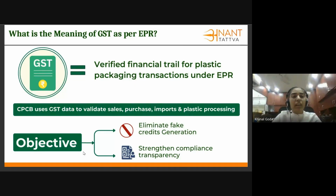Moving ahead, let's understand what is the meaning of GST as per EPR. So GST equals a verified financial trail for plastic packaging transactions under EPR. So EPR is all about maintaining the traceability of plastic packaging. So CPCB uses GST data to validate sales, purchase, imports, and plastic processing.